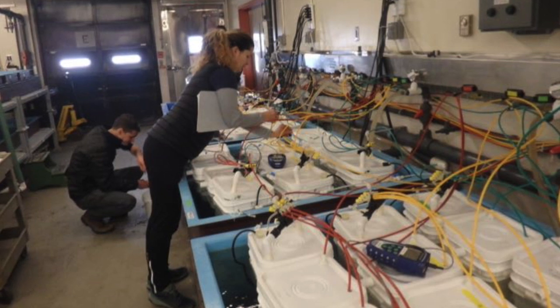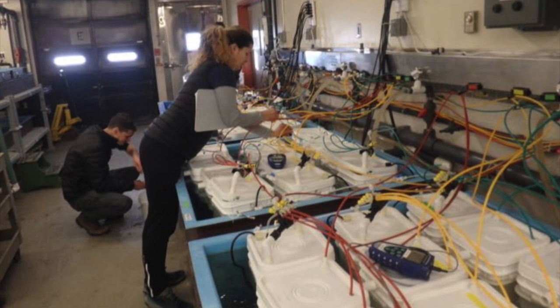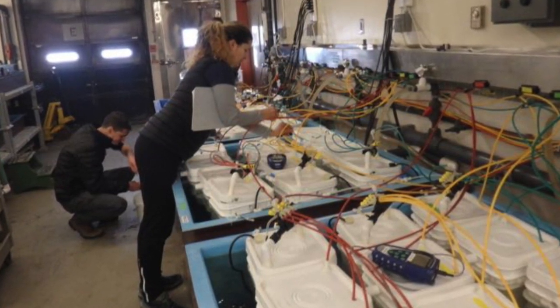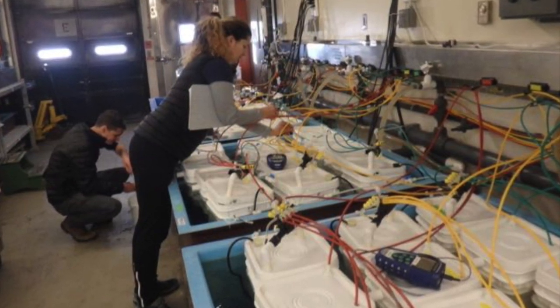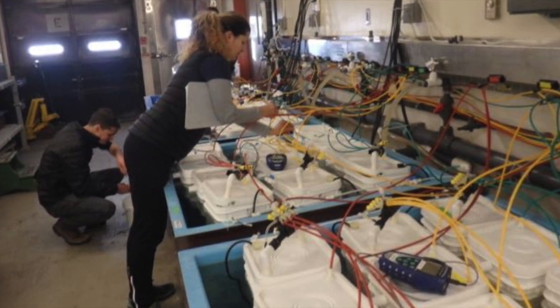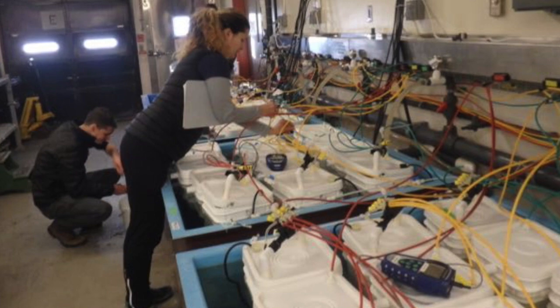We have two variables, water temperature and carbon dioxide levels. The criteria to establish these levels comes from predicted ocean conditions. The water temperatures we are using are minus 1.3 degrees Celsius and positive 2 degrees Celsius. Melissa is taking the water temperatures to make sure each tank is accurate. They have been set up for more than 2 months, so we should be good.